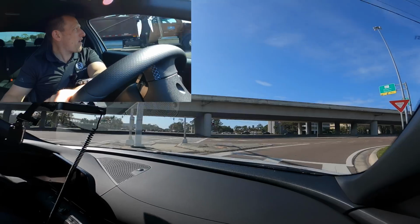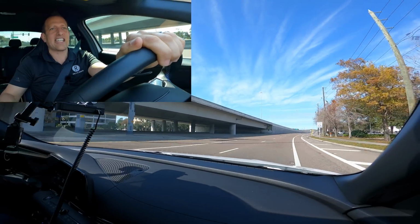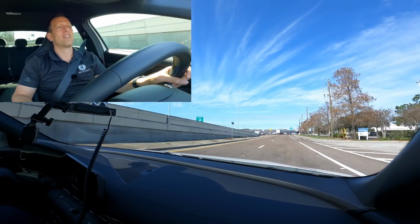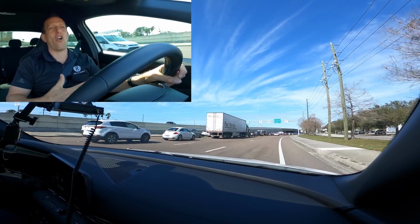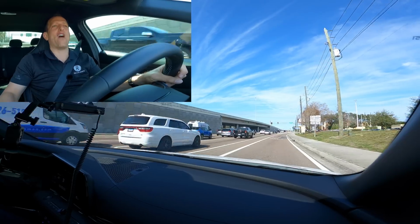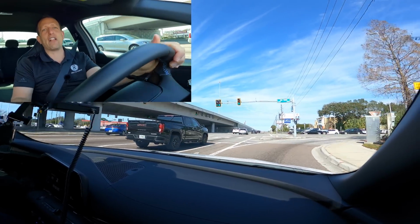All right, guys, we are in Robert's 2023 Elantra N. Let's get it out of the way. On throttle. Nice. So one of the biggest things I love about this car is that F word. And no, not that one. Get your mind out of the gutter. I'm talking about fun. It's just a fun car to drive. And that's what I really like about it.